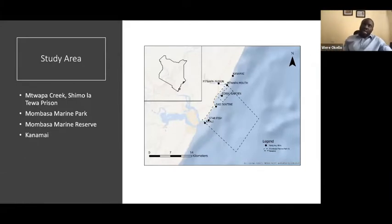Now, because of lack of funding and time, we focused more on the Mtwapa Creek. And why we focused on the Mtwapa Creek is here we have a prison called the Shimo la Tewa prison that has been found to be releasing raw sewage into the Mtwapa Creek. The reason being that they had a wetland that was supposed to be cleaning the wastewater, that has not been functioning for many years. So we end up having raw sewage. So we were curious, how would this happen?